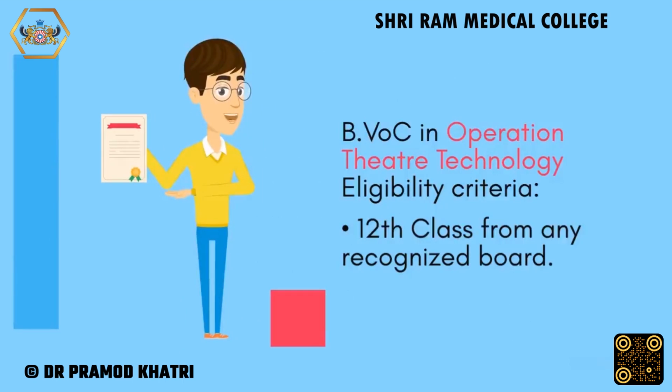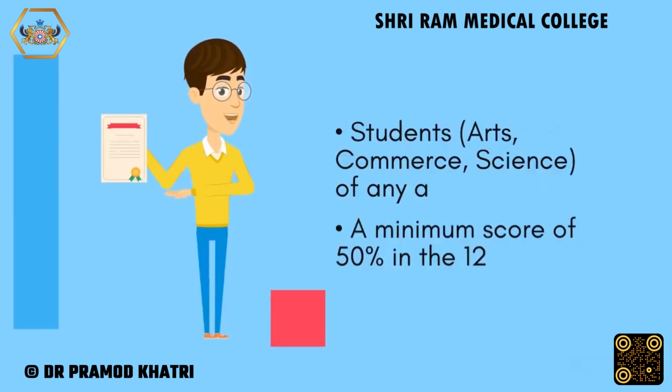B.Voc in operation theater technology eligibility criteria. 12th class from any recognized board. Students of arts, commerce, science, of any age can apply. A minimum score of 50% in the 12th class.